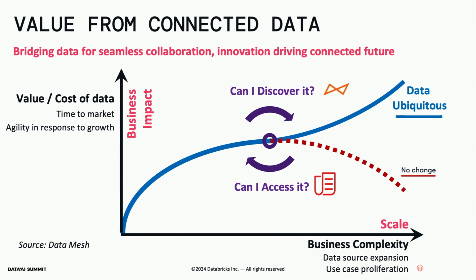If I could dream a dream, data would be like a utility, right? Data would be ubiquitous. What question was asked to me, when you're doing Unity Catalog, is, can Unity Catalog help our POCs go 2 times faster? And thinking through, I feel the question is not just yes, but maybe we could do even faster.